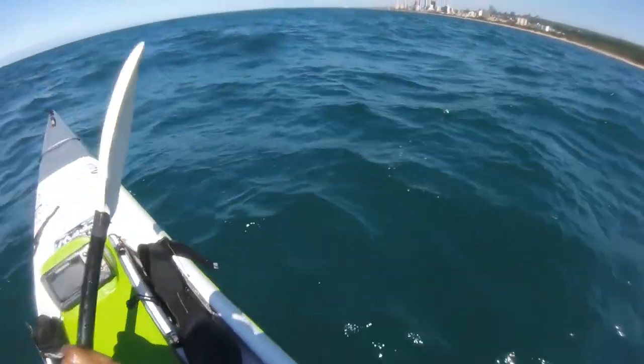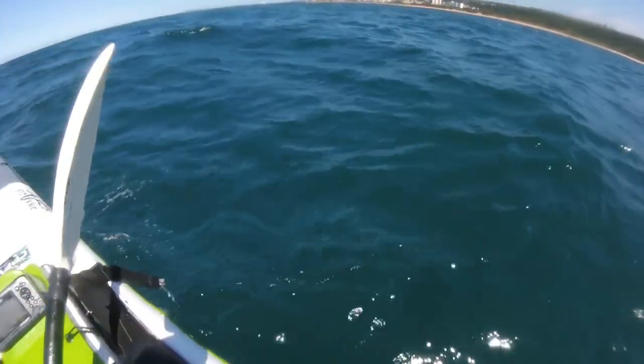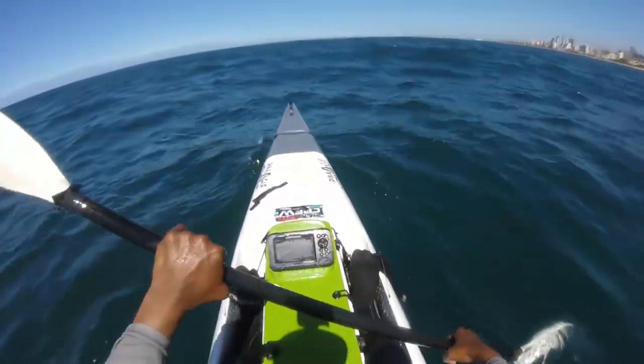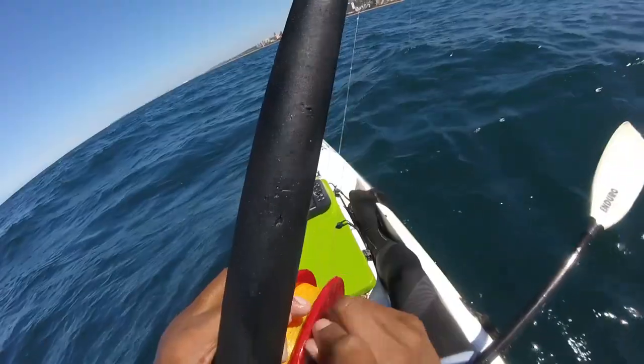Right, so let's proceed with the trip. Hopefully I get bait before that. There's the lighthouse over there. I'm just at the start of Umdloti now. I'm here at Baker's. So it's not much more and then I'll be there. But I'm hoping to get bait long before I actually get to the barge itself.